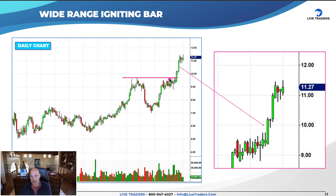2, 4, 6, 8, 10, 12 days it rested. Took its time, catching its breath. And then, boom, a wide range bar comes in and takes out all of the sellers again. This bar creates a new move higher. All right? And this one is really nice because it happened after a 12-day resting period, okay? So when you look at that, it's perfectly done. It's perfectly executed. Sellers came in, 12-day resting period.